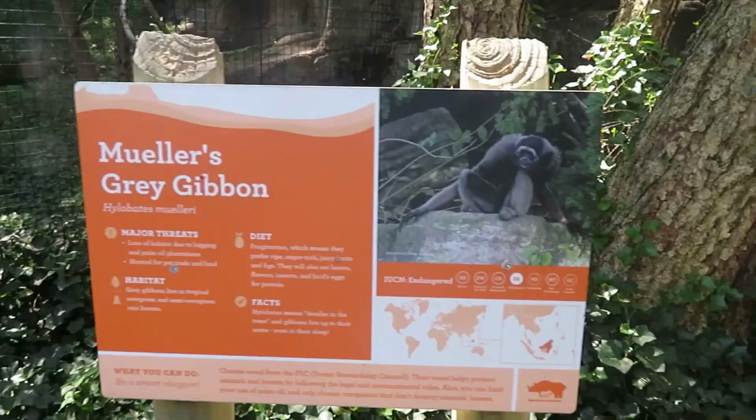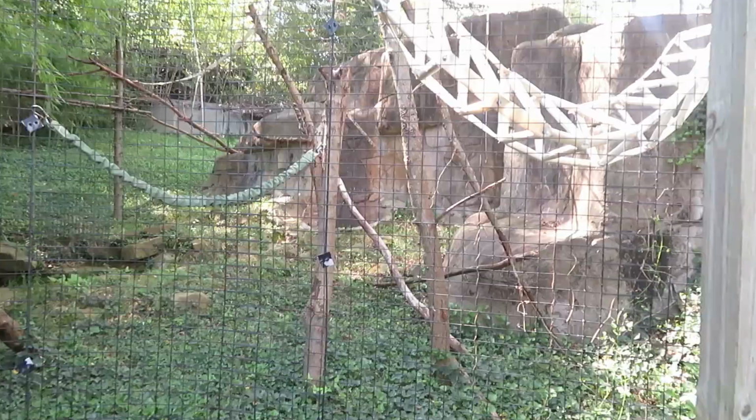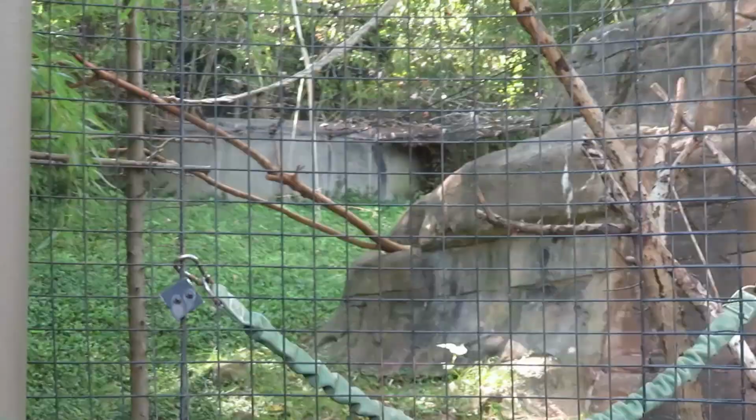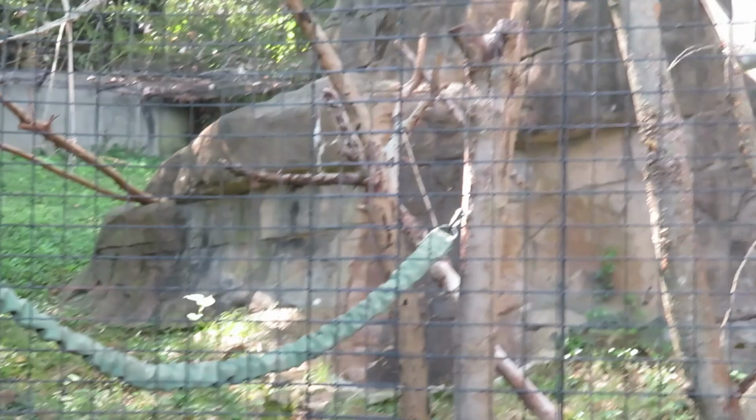We've got Mueller's gray gibbon. Right, I'm trying to find the gibbons, but I do not see them anywhere. They're probably somewhere in the back, because I looked everywhere in their nighttime habitat and I didn't see them there.